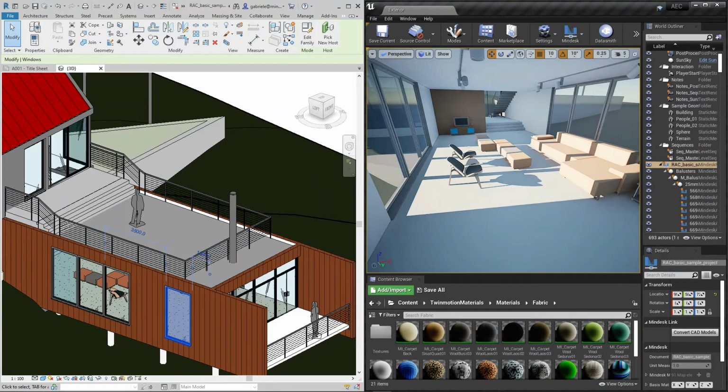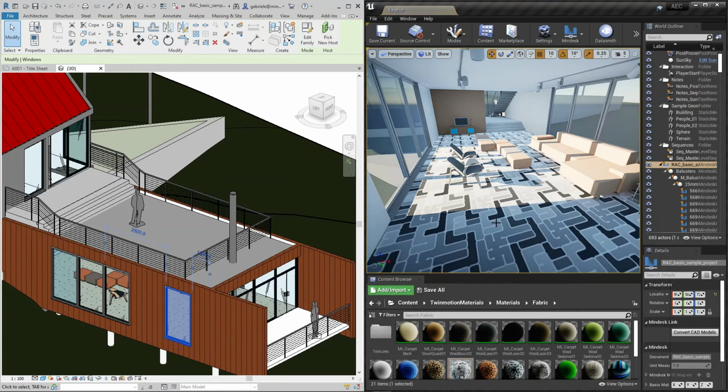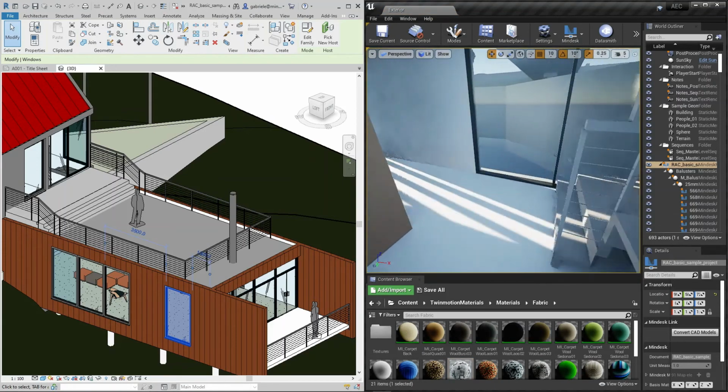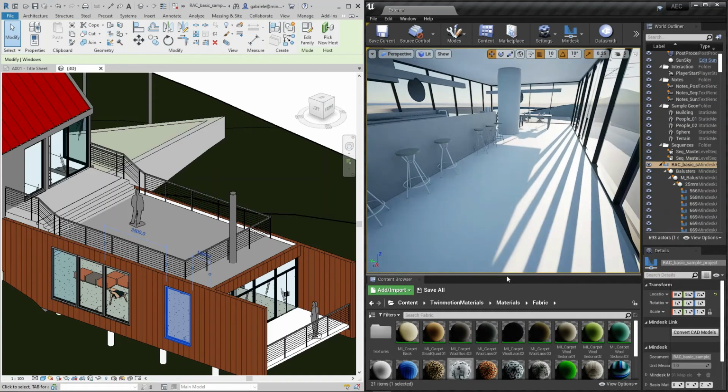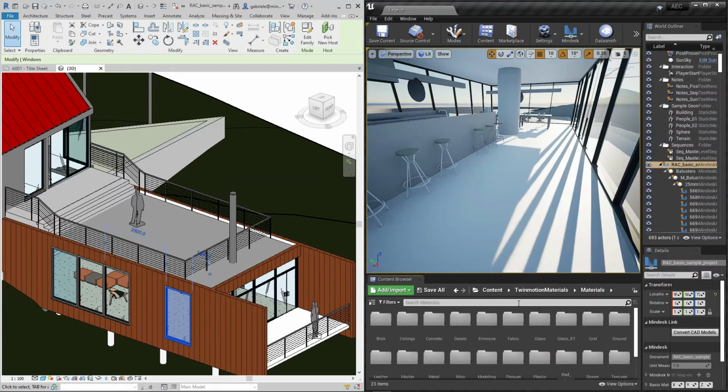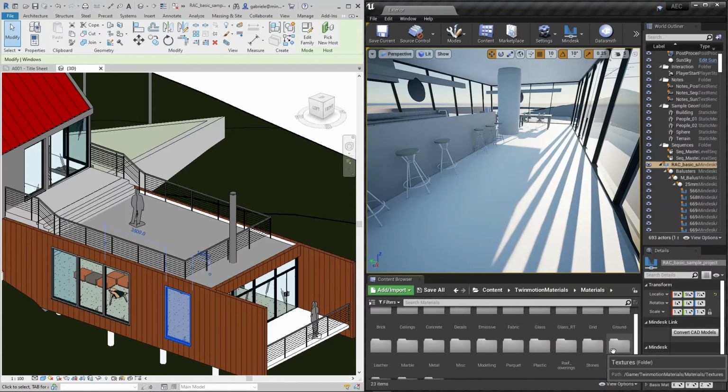Okay. So we can get inside, pick a material for the floor. We pick this carpet and paste, and immediately we have the results. This rendering is leveraging the power of NVIDIA ray tracing technology. So it's fairly accurate from a global illumination standpoint.